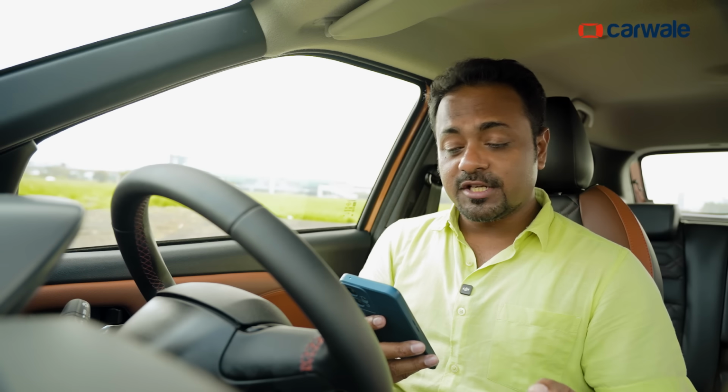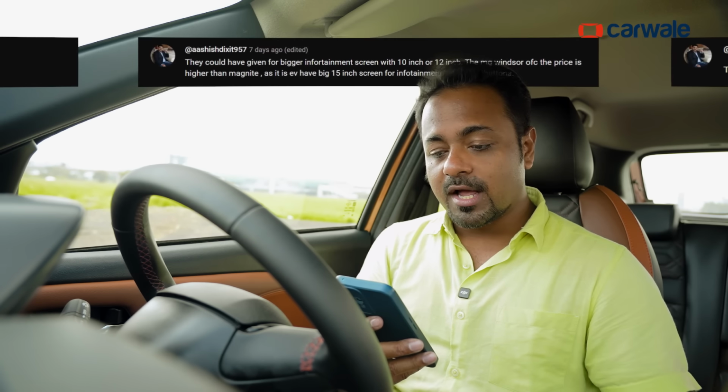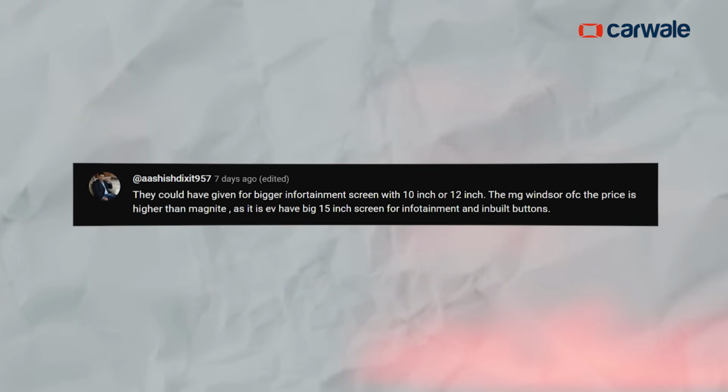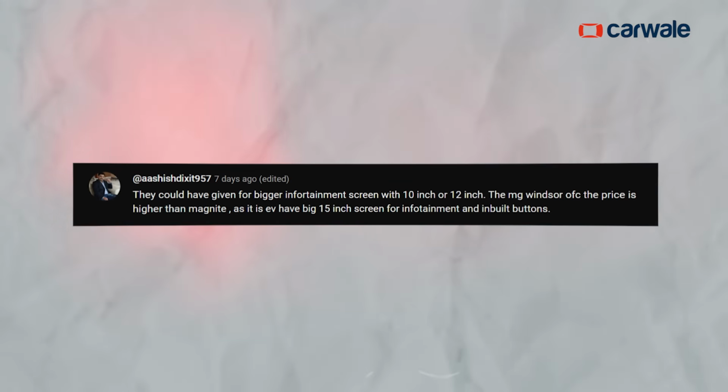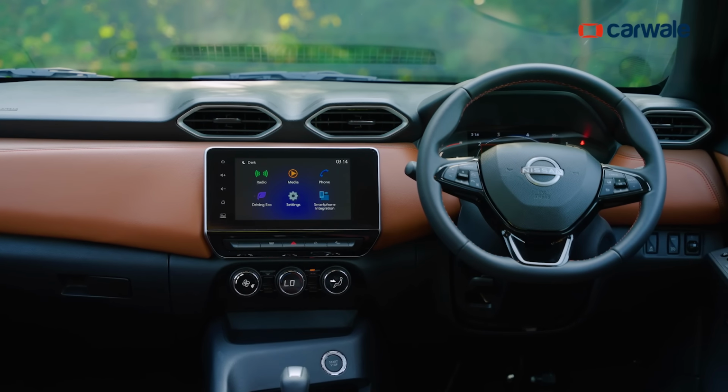Now in terms of features, this is not more of a question but a suggestion to Nissan. Ashish Dixit says they could have gone for a bigger infotainment screen with 10-inch or 12-inch. Now the MG Windsor, of course its price is higher than the Magnite, but it gets a big 15-inch screen. So I get it, Ashish, you believe in the "bada hai to behtar" saying, and it's not wrong because many manufacturers are now equipping their cars with bigger screens. Nissan had a chance to do it, but they missed out on this opportunity.